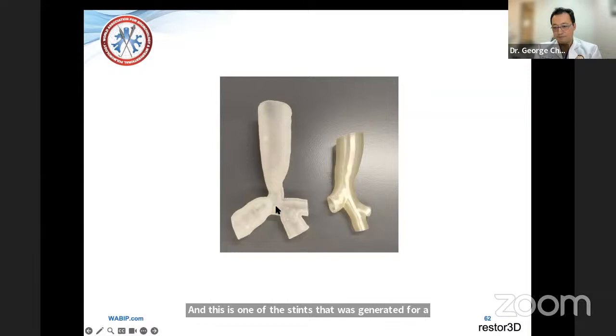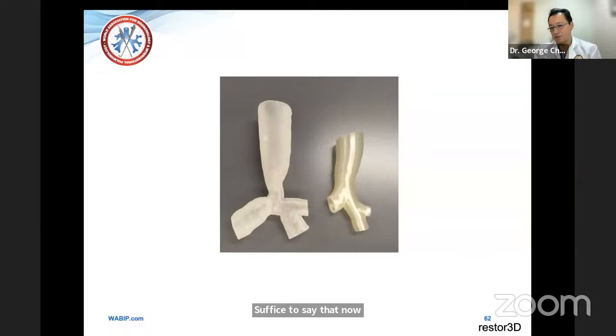And the company that currently makes this is called Restore 3D. Unfortunately, while we were making headway into this area, we got hit by the pandemic, and as a result, Restore 3D had to shift and change direction to a larger market so that the company could survive. Suffice to say that now Restore 3D is one of the largest makers of personalized implantable prosthetics in the orthopedic arena. They make custom shoulders, custom ankles, and custom knees, that are metallic in nature, made de novo based on patient anatomy.